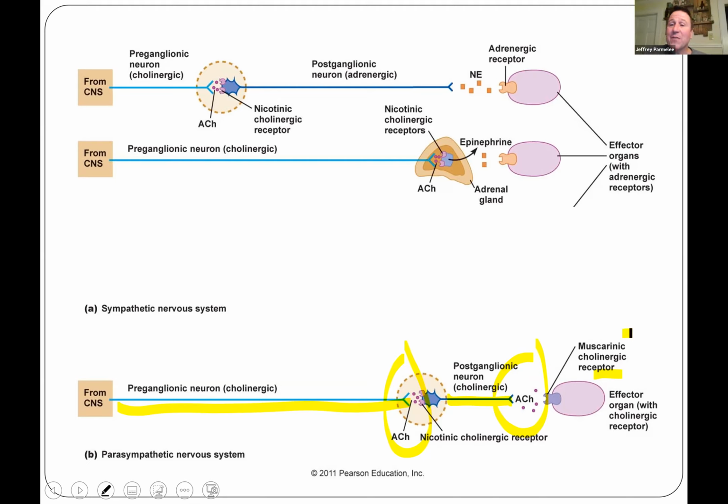And on top of that, the sympathetic nervous system. Here you can see that the first fiber, the preganglionic, is cholinergic. It releases acetylcholine, but the postganglionic neuron is going to be an adrenergic fiber because it's secreting adrenaline. And then on the effector organs, like your pacemaker, your heart, or your gut, anything, you have receptors for adrenaline, and it'll have that effect.